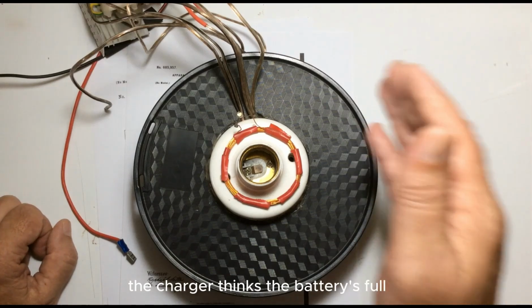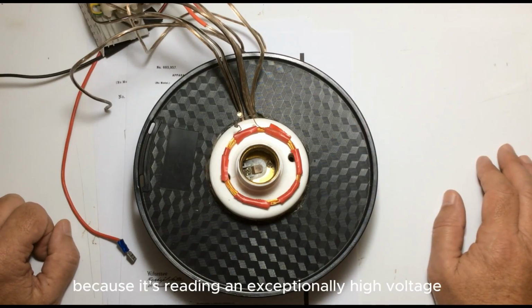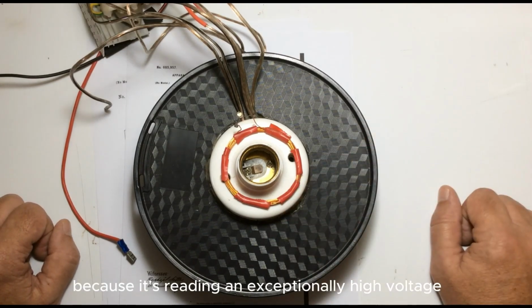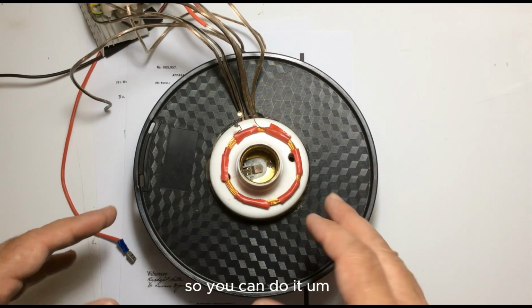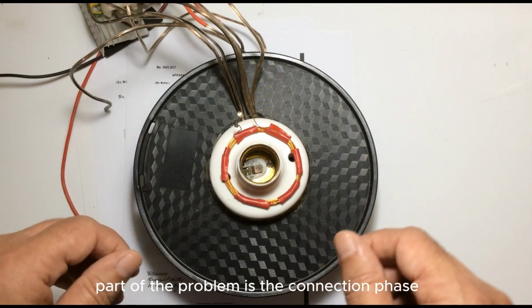The charger thinks the battery's full because it's reading an exceptionally high voltage. So you can do it. Part of the problem is the connection phase.